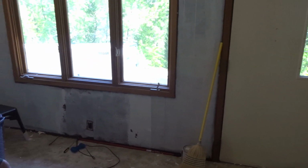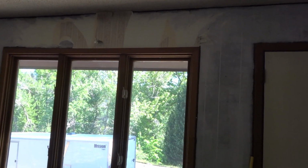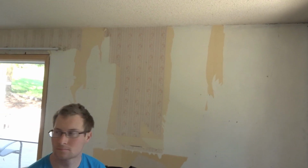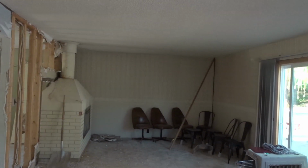Here's Laney. Still here. Still here, barely. Okay, so he stripped all this wallpaper off. There is a coat of primer under these walls, so that's why you see the white. That's not glue, luckily. But we still have a little bit above the window to get. And then this wall is not quite done. And then this corner, we haven't even really started.